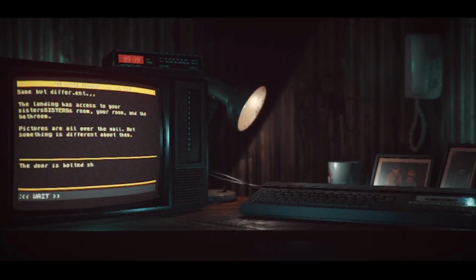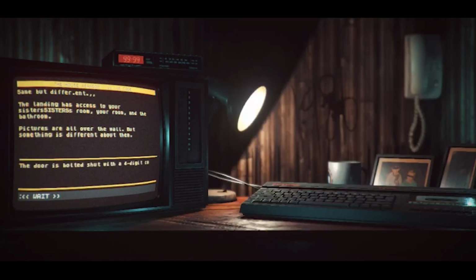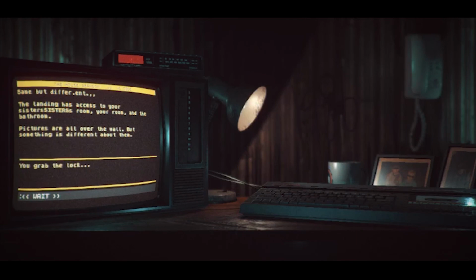Okay, I know it's bolted shut. I want to... Oh, good. I just had to hit unlock. I don't know. That was great.